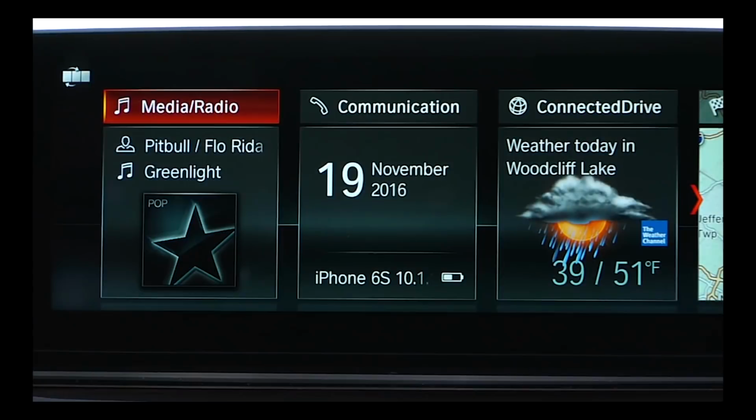So I think the first and most important thing to start off with is actually the iDrive unit. This is iDrive 6, which actually is a substantial change as compared to the former iDrive 5.